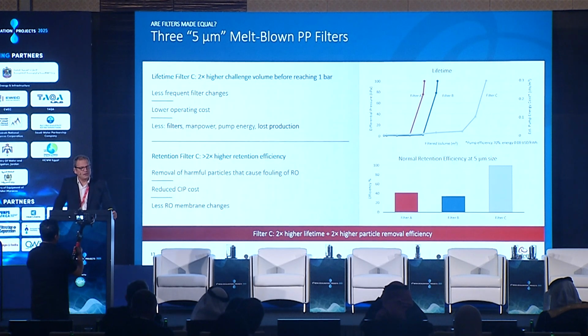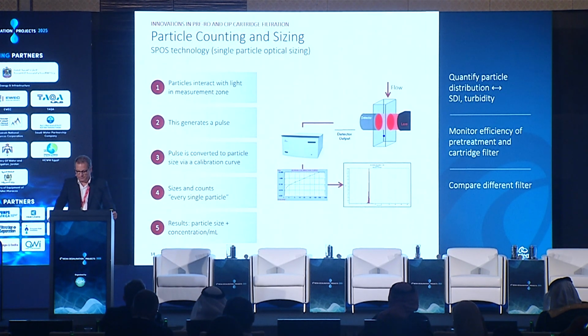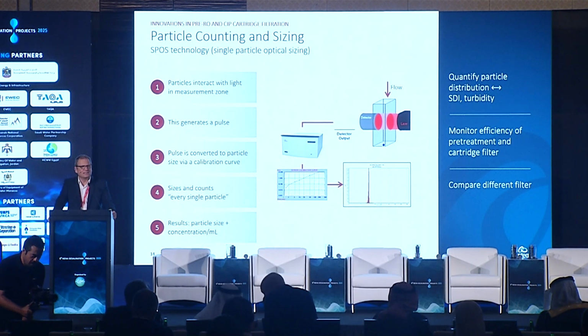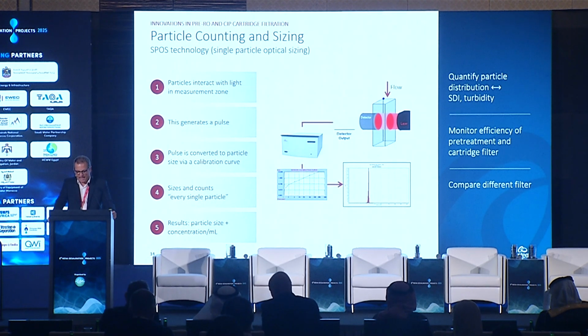All cartridges shown here are nominally rated 5 micrometer, but filter C has both 2 times the capacity and 2 times higher removal efficiency of contaminants. So we recommend to select filters for best cost of ownership based on detailed performance testing. One tool that is particularly effective for this is single particle optical sizing. This method measures the particle size distribution of contaminants in water by counting and sizing the individual particles. This allows to monitor the efficiency of pretreatment and cartridges, identify and take action on excursions, and to precisely test filter removal performance.